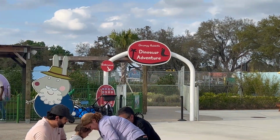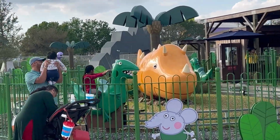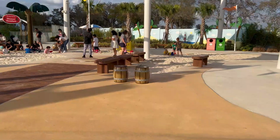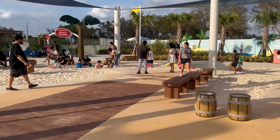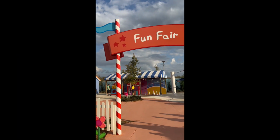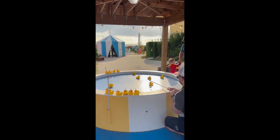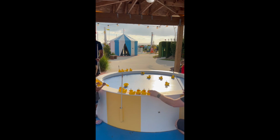They have this dinosaur area that has a sand pit. There's no line for the sand pit. There's the fun fair area that comes out of one of the Peppa Pig episodes where they have the duck on the strings. They have the mirror house.